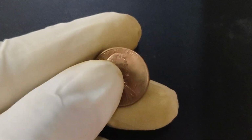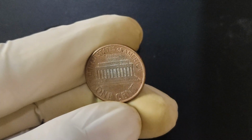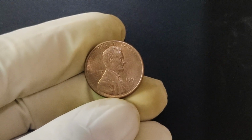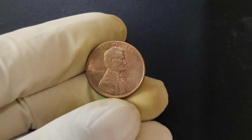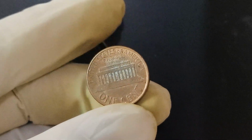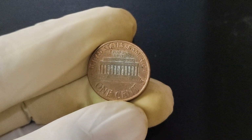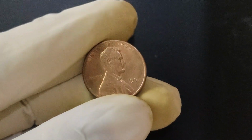Let's dive in. A few years ago, rumors started circulating online about a rare 1991 Lincoln penny without a mint mark being worth over $100,000. Videos, blogs, and social media posts began claiming that this ordinary-looking penny was secretly a gold mine. But where did this story come from? It's possible that the rumor began as a misunderstanding or a hoax that snowballed out of control. The internet has a way of making things viral, especially when there's a promise of big money involved.